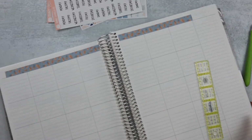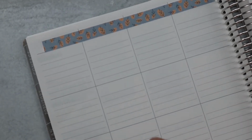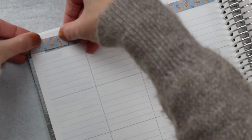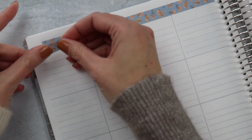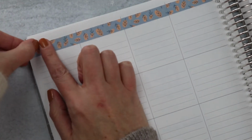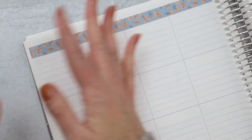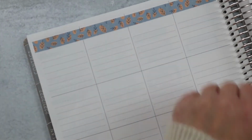Okay, so this is what I was talking about with the sticker surgery. This washi strip is too short for this particular layout, so what I do is go ahead and match that up on the repeating pattern. Hopefully my head doesn't get in the way. I need to really get in there and look. Okay. So I put that on the repeating pattern and then trim off the excess. But that actually doesn't hang over too far, and it's going to be one of those pieces that's going to be hard to trim because it's so short. So I'm going to leave that. That one worked out pretty well.